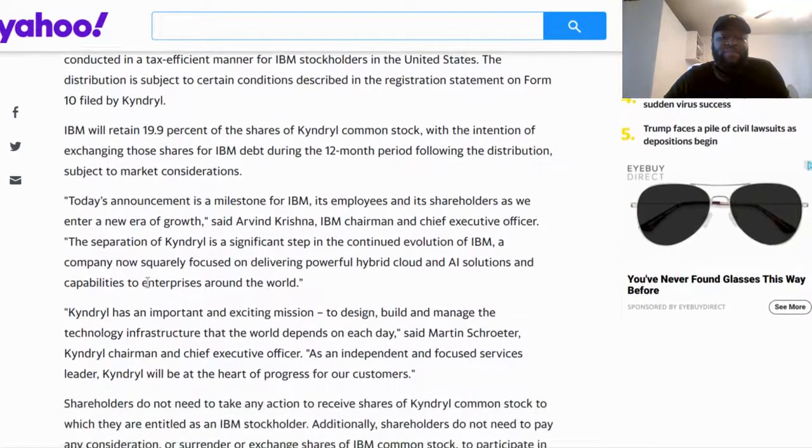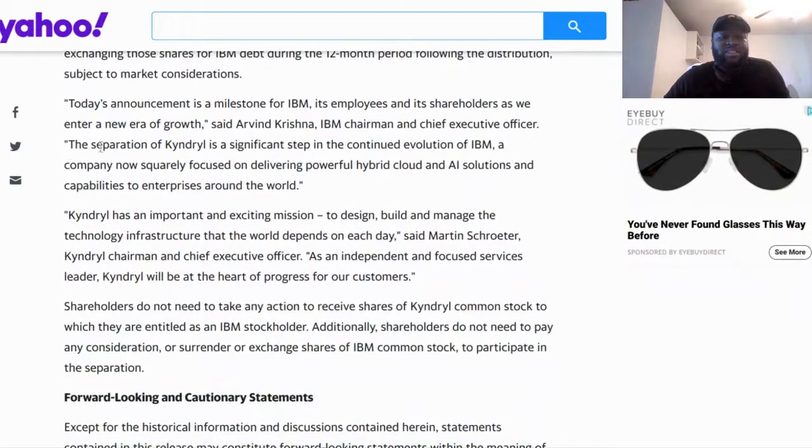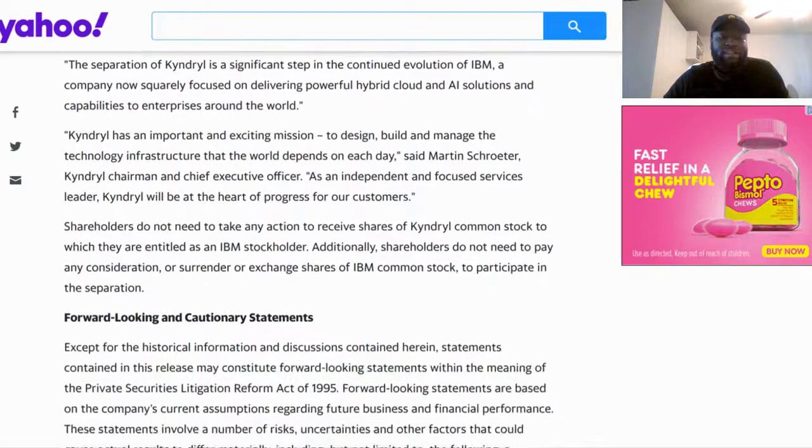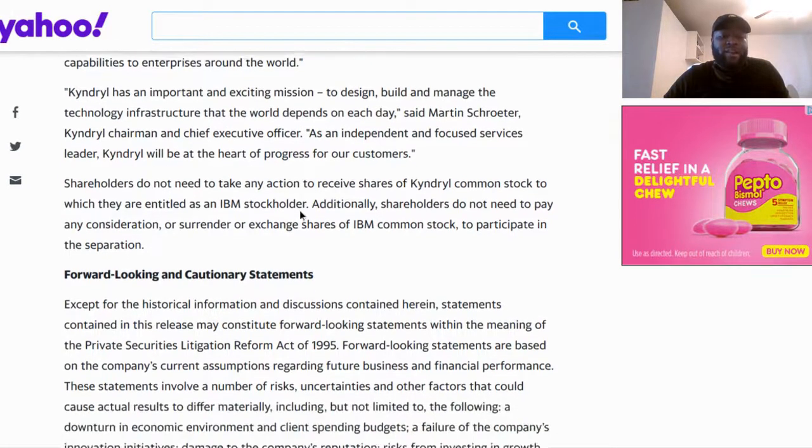Today's announcement is a milestone for IBM, its employees, and its shareholders as we enter a new era of growth, said Arvind Krishna, IBM chairman and chief executive officer. The separation of Kyndryl is a significant step in the continued evolution of IBM, a company now squarely focused on delivering powerful hybrid cloud and AI solutions and capabilities to enterprises from around the world. Kyndryl has an important and exciting mission to design, build, and manage the technology infrastructure that the world depends on each day, said Martin Schroeder, Kyndryl chairman and chief executive officer. As an independent and focused services leader, Kyndryl will be at the heart of progress for our customers.